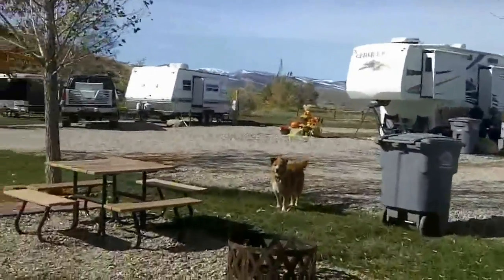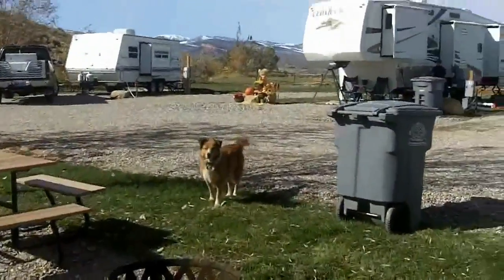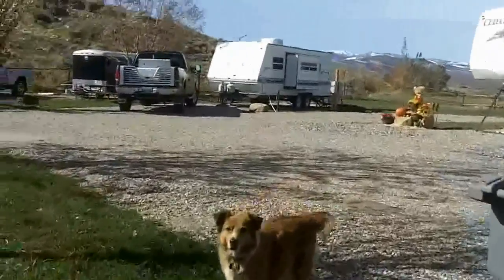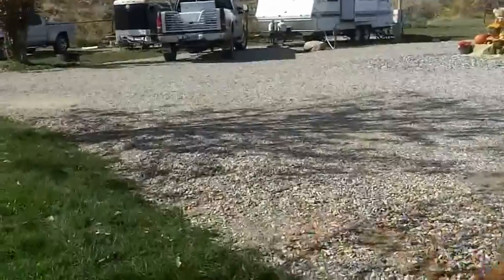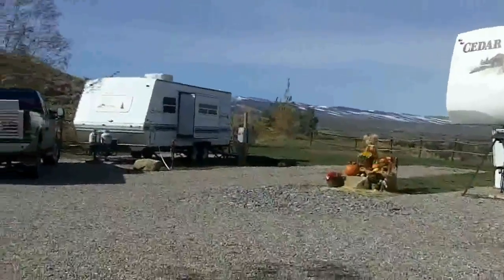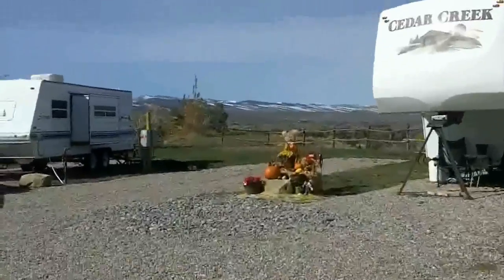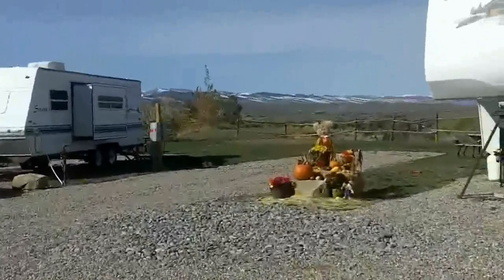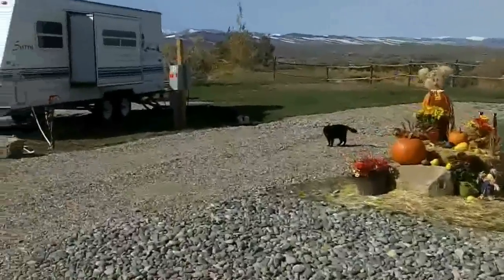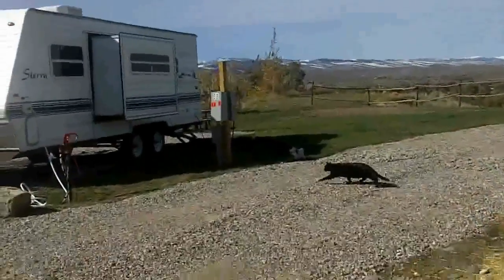Jill and 2 cats are the park's official greeters, unofficial greeters, whatever. And I'm going to walk over towards the view, because it really is a nice view, and it also shows off the town of Lander. Here comes one of our neighbors' pets, cats.